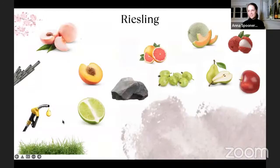I'm just going to get my Riesling slide up for you just to help you. I find that visual cues can be nice. I didn't want to do it for the last one because there were a lot of things going on in the blend, but hopefully you might get a few of these things because these are typical characters of Riesling.